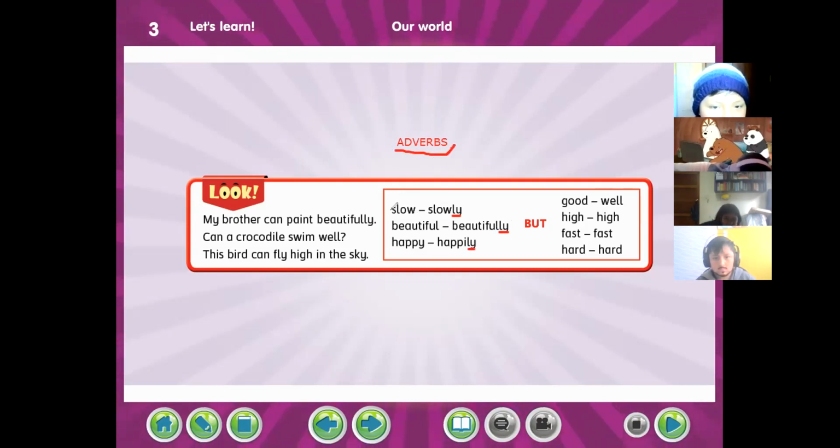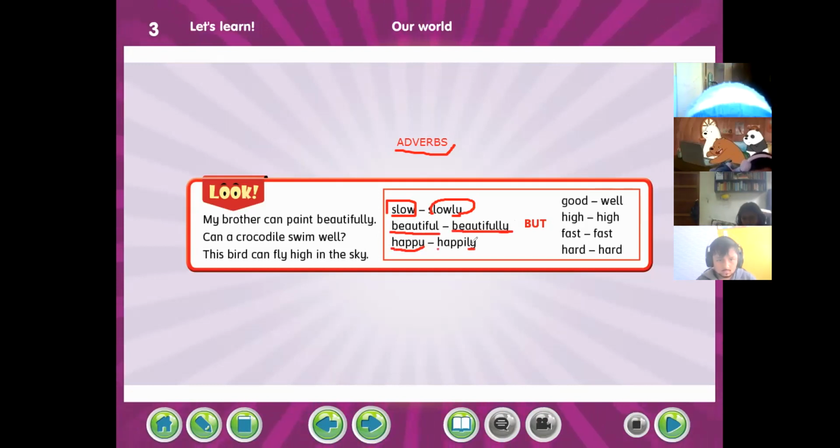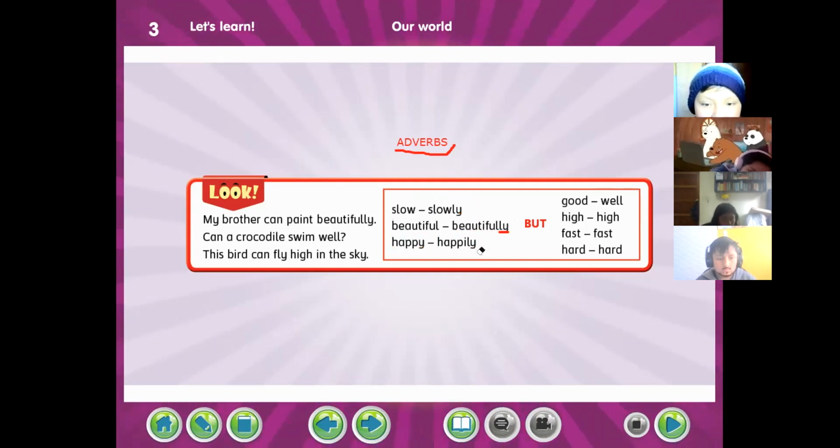Listen in Spanish. Lento, lentamente. Bonito o hermoso, hermosamente. Feliz, felizmente. Did you notice the difference? Yes, there is a difference.